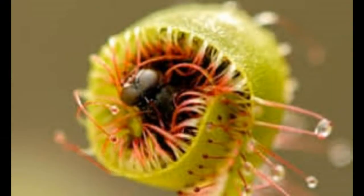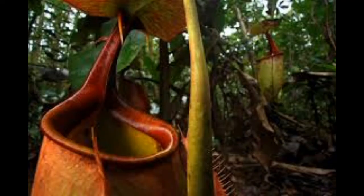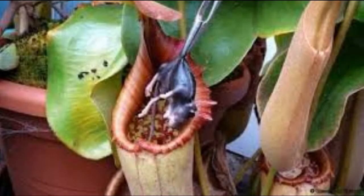However, there are some carnivorous plants that can catch or trap rats. A good example is the pitcher plant. This is the largest meat-eating plant in the world. It is big enough to trap rats. You see now, there are other plants that trap small animals like rats and rodents. However, there are plants which trap big animals like goats and sheep.